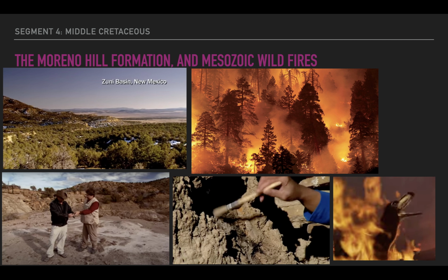Yeah, and then the other segment they have is about Mesozoic wildfires. Now, this is a very interesting segment because it's a huge plot point in the overall program, where there's a bit of build up to it already. There's a sense of a storm brewing in the background throughout the segment, especially in the final third of it. And what happens is that a freak lightning strike starts a forest fire.